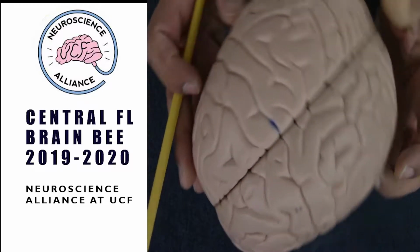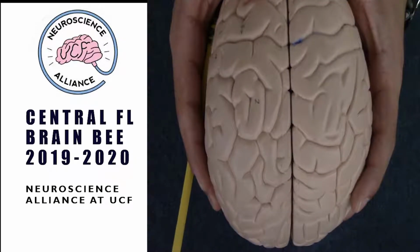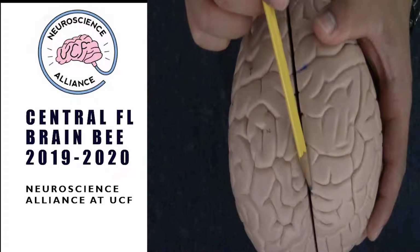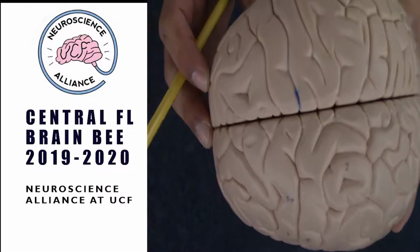We have a left and a right hemisphere, and both of these hemispheres of the cerebrum, or the cerebral cortex, are separated by that line. See how we can take it apart? That line is called the longitudinal fissure. That's a really important landmark that you should know: the longitudinal fissure.